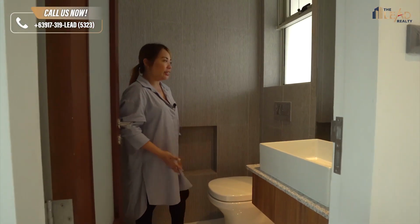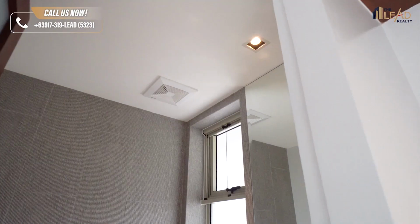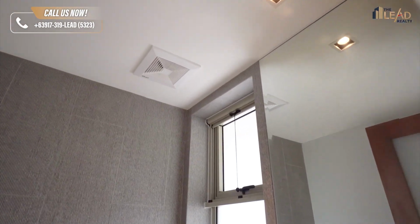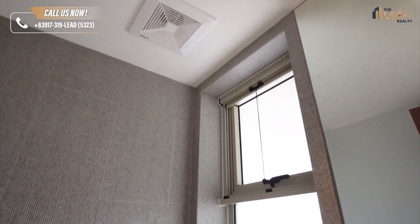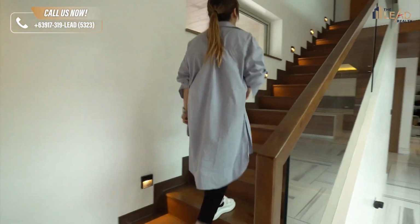So, ang ganda niya. And plus, you have your window right here, so you can use that as natural light, or you can open that if you want natural air. Now, let's go naman sa second floor.